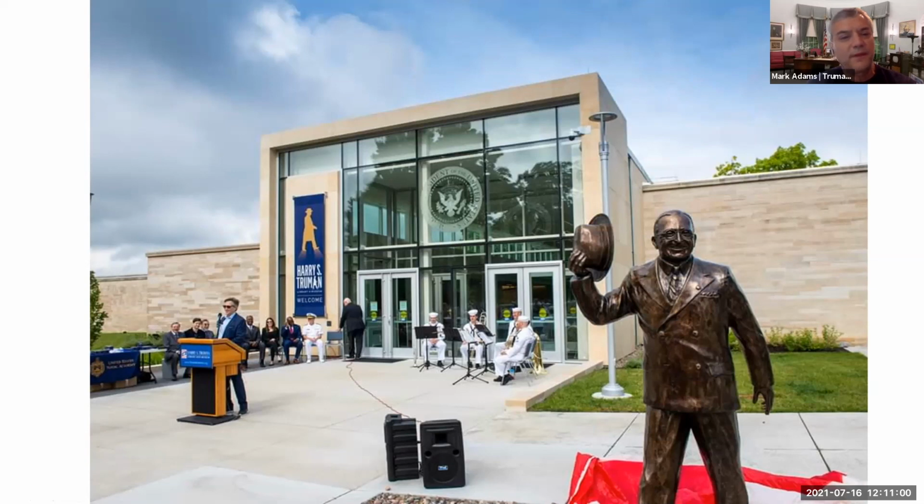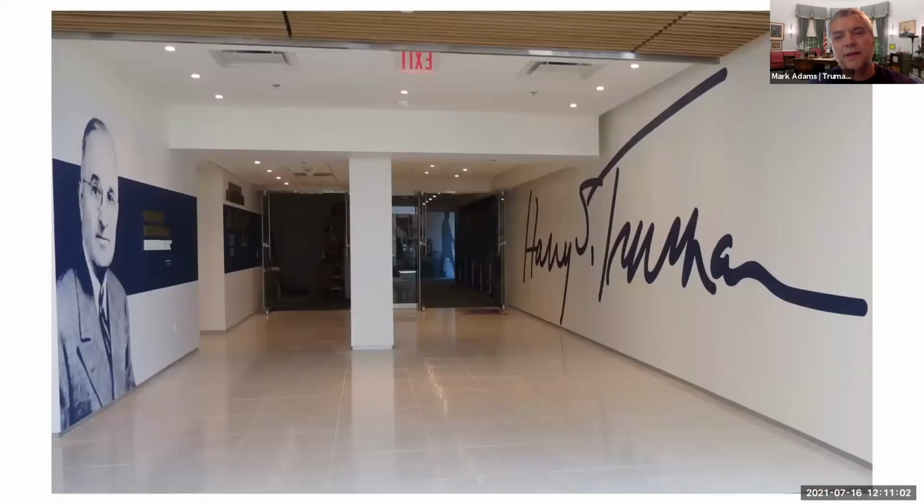So, okay, we're going to go inside the building. So this is kind of the entrance. You'll see the portrait of Truman on the left and the Harry Truman signature on the right. So the left is where you enter the exhibit, the right is where you exit. And these are the bathrooms. I didn't include bathroom photos on the exhibit preview, but there we go. That's where they would go.